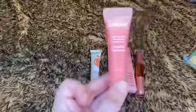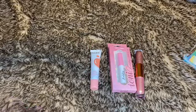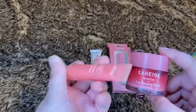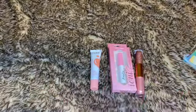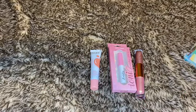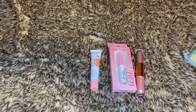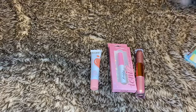It's the same formula as the ones that come in the jar, and they do have the jar ones at Marshall's as well for $12.99. And I'm dropping stuff everywhere. So these are $12.99 at Marshall's, and then the little squeezy tubes are $9.99. So I guess this just has more in it maybe, but they're the same exact formula, I find, and I really like them because they're not sticky, they're not thick, they're just a very good formula to leave on overnight, especially to wake up with nice moisturized lips.